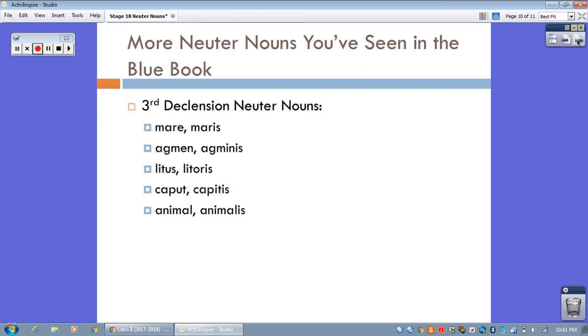Now, third declension neuter nouns, there weren't really any in the Red Book, but you have seen some in the Blue Book so far, as in mare, meaning ocean or sea, agmen, meaning a column of people or procession, litus, meaning shore, caput, meaning head, that's a stage 18 word, and even though you haven't learned it officially, you have seen animal used, which means, wait for it, animal. So you've actually seen quite a number of neuter nouns, even if you didn't know at the time that they were neuter.